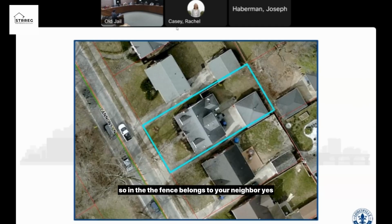So, the fence belongs to your neighbor? Yes. You didn't participate in the purchase or installation of the fence? Correct. Except to remove the vegetation that was there? Well, Andy handled it. He built the fence and he removed the vegetation.